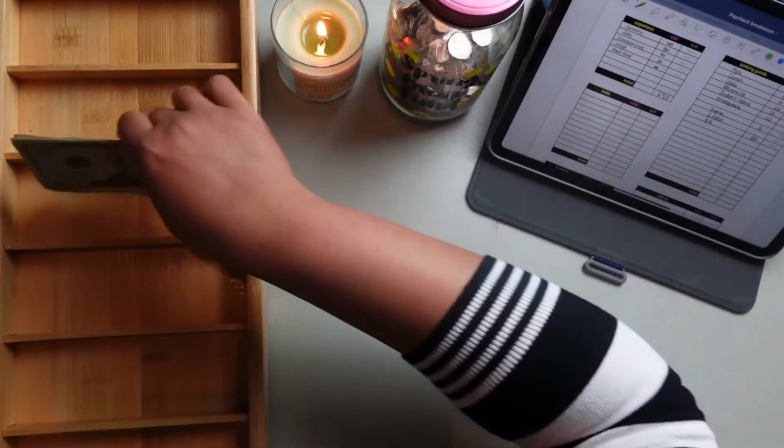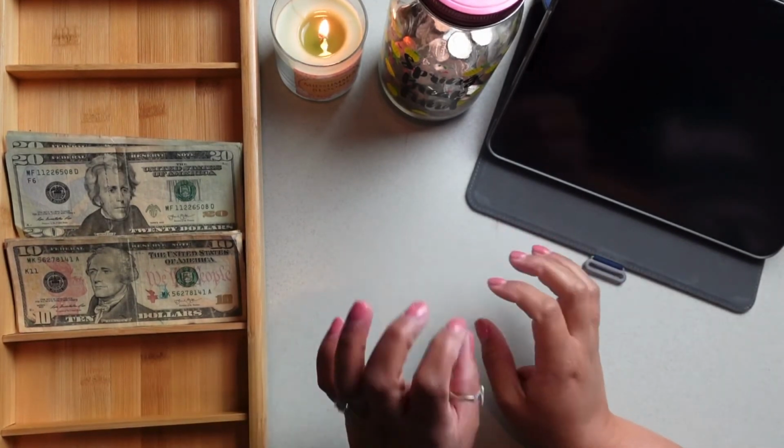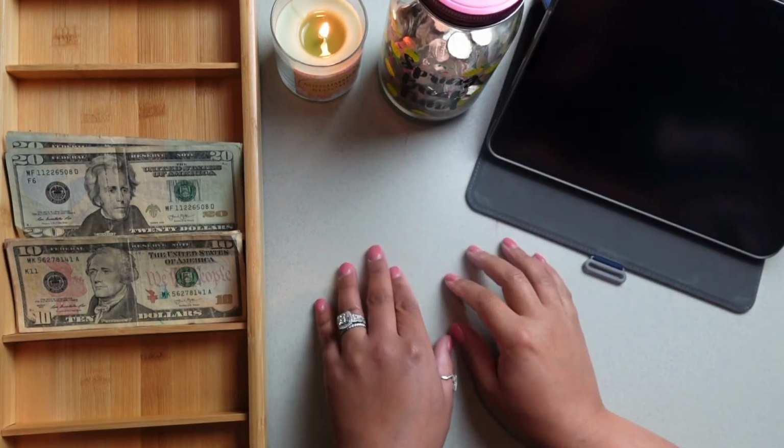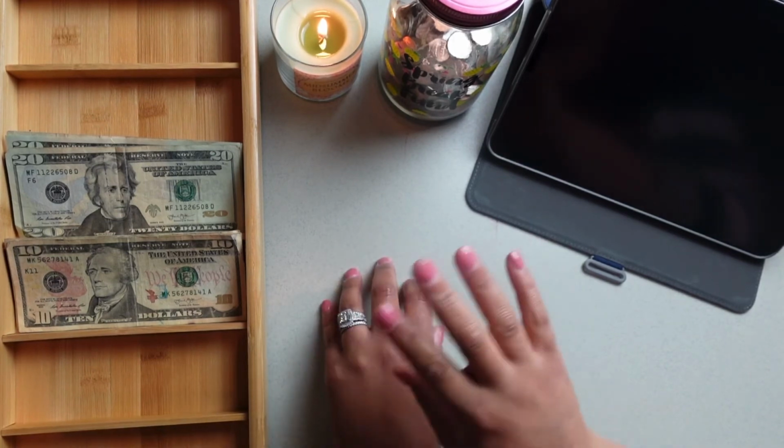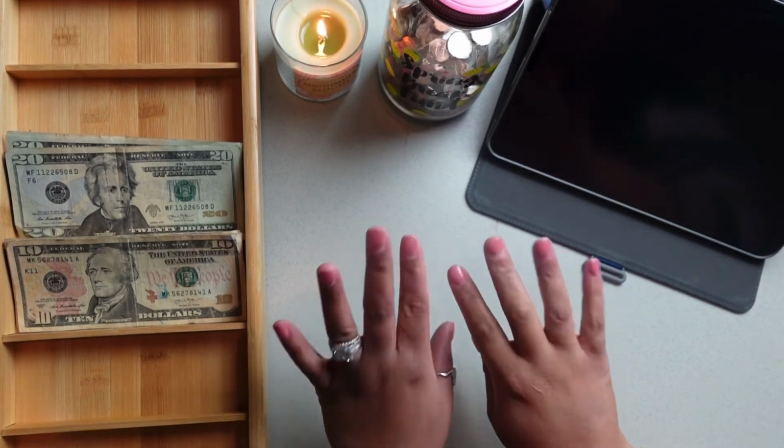All right, guys, so I remember where this $130 came from. I had borrowed money from one of my envelopes and I needed to replace it. So this is the money that goes back into my envelopes. I was getting excited thinking I had some extra money.